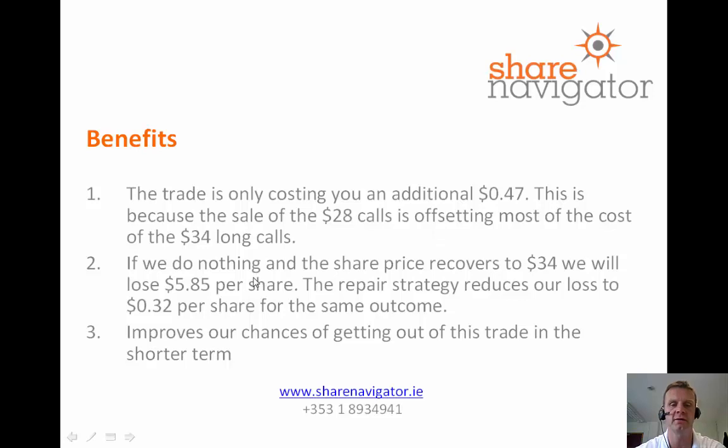If we do nothing right now and the share price does recover to $34, we will be in a loss position of $5.85 per share. That's because our current break even is $39.85. So the repair strategy reduces our loss to 32 cents per share for the exact same outcome. So it doesn't make sense not to place this particular trade.